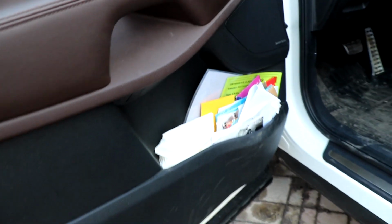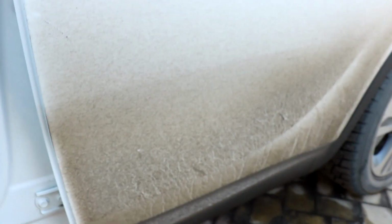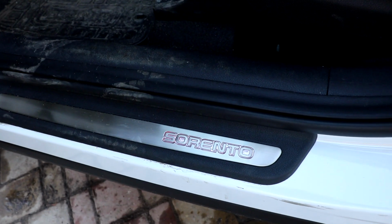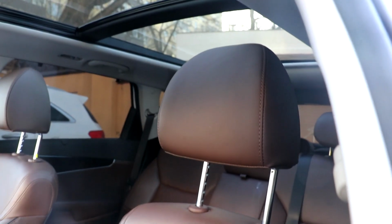This red light here is to warn people that your door is open at night time. What is also very useful is that the bottom of the doors cover the door sill, which stops you getting dirty trousers when climbing out of the vehicle. Down on the door sill, you will see the Sorento badge, which I think lights up at night.